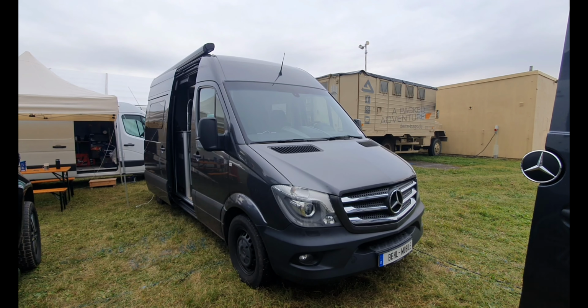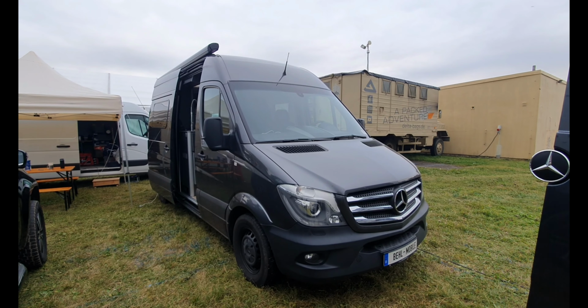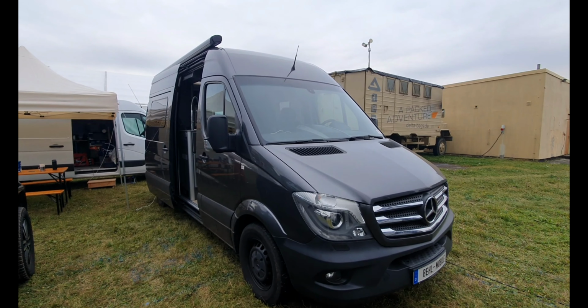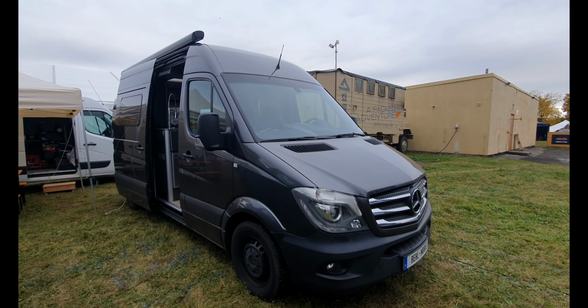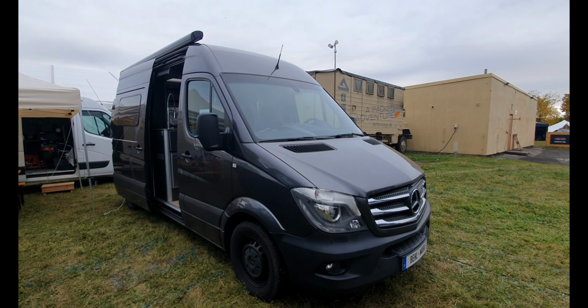Hello and welcome to Bad Kissingen. This is Abenteuer und Allrad, the largest off-road trade fair in the world. This is a 6 meter Mercedes van conversion.